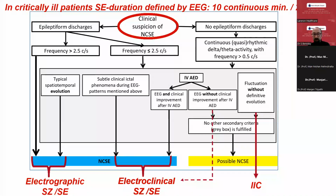You don't know whether any clinical phenomena started. So instead of this, we made it compulsory to infer the duration from the EEG. So without information on this clinical suspicion, you need the EEG pattern to be there continuously for 10 minutes. Or if this comes fragmented, so it's not a continuous 10 minutes, then it should be equivalent to 20% of a 1 hour recording.